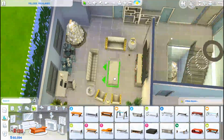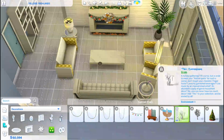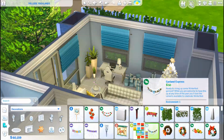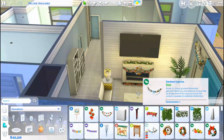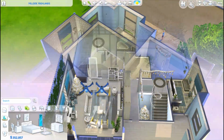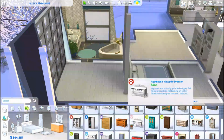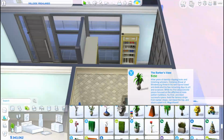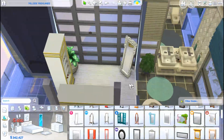But yeah, as you can see, I did go, like I said, for a lot of white. This house is very light and bright, and then blues, and then these little gold accents. And I actually got the idea for the golden accents from those couches from Get Famous. Those were actually the ones that gave me the idea to incorporate little tiny bits of gold into the rest of the build. So yeah, this master bedroom does have a little not walk-in closet.